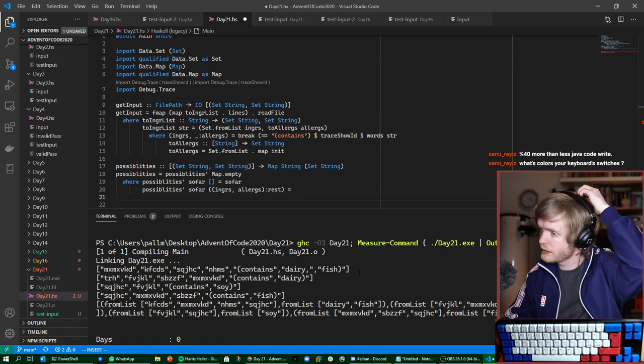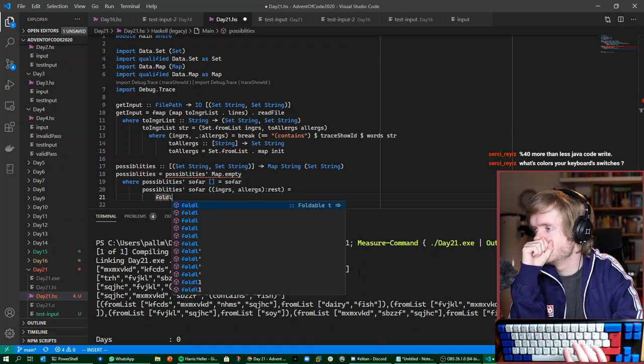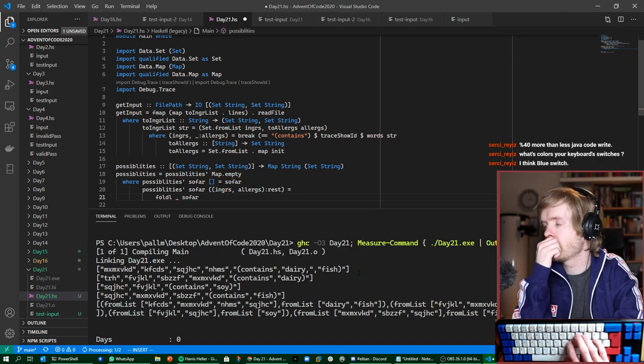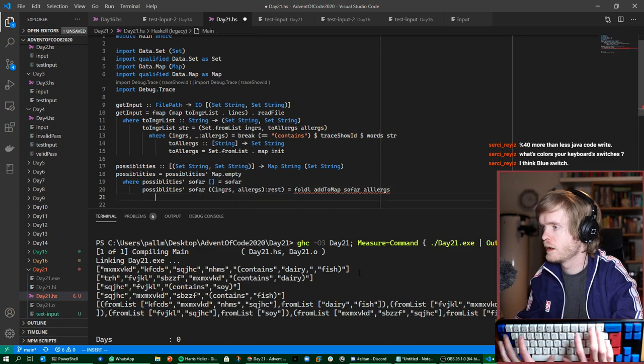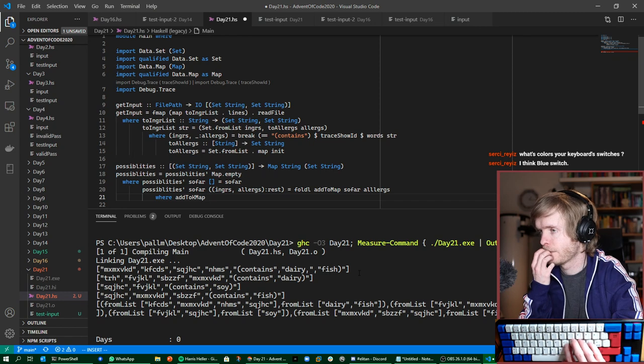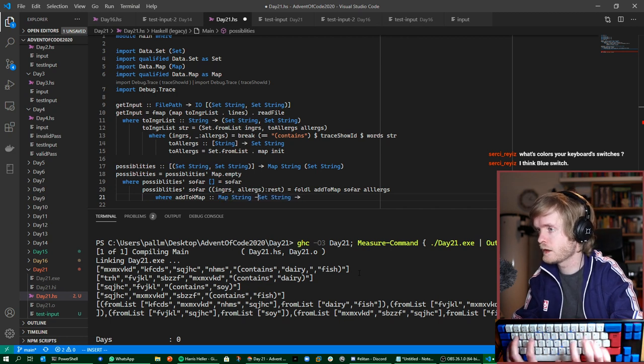So here, for each of the allergens, okay, we're gonna say foldl some function, and then the initial value is gonna be so far, and we're gonna apply it to all the allergens. Okay, and then we're gonna say here addToMap, where addToMap is gonna take an M and an allergen. So addToMap is gonna take a set of strings, and now it's gonna take a map of string to set of string.